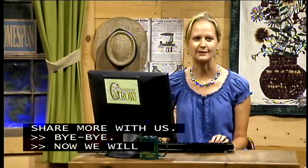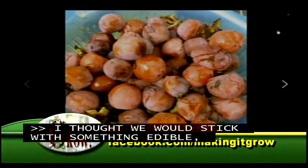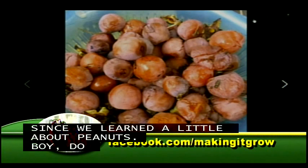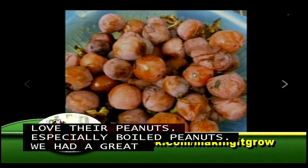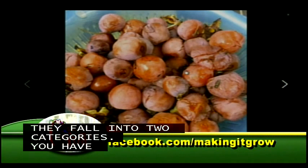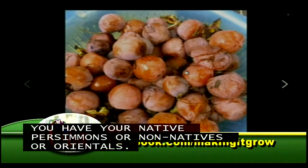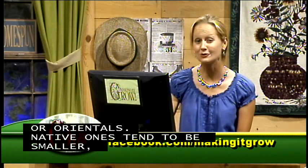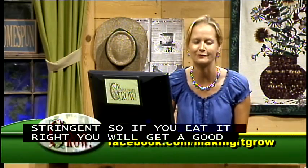Well, I thought that we'd stick with something edible since we just learned a bit about peanuts. And boy, do South Carolinians love their peanuts, especially boiled peanuts. We had a great photo submitted from Arturo of some persimmons. Generally, they fall into two basic categories: your native persimmons and your non-native or orientals. The native ones tend to be smaller, seedier, and more astringent, meaning that if you eat one before it's ripe, you'll get a good pucker on your face. Now, usually I am a fan of native plants, but in this case, if you're going for yummy, delicious fruit, you might consider going with the non-native variety.